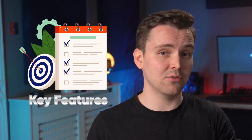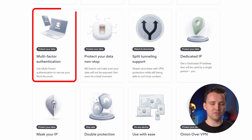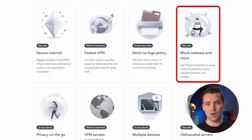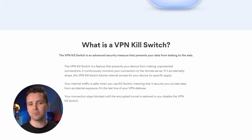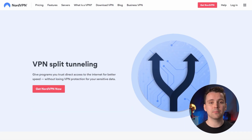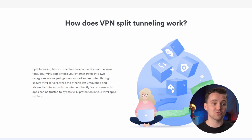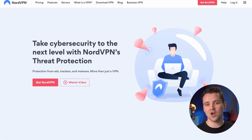Nord comes with the standard features that we've grown to expect from a premium VPN, and they include a kill switch, split tunneling, multi-factor authentication, and malware protection. For those who aren't up with the lingo, a kill switch instantly turns off your connection in the event of a breach, preventing any data leaks. Split tunneling means that you can route certain apps through the VPN and keep other apps on your local server. Multi-factor authentication provides just another layer of security, and the malware feature prevents your computer from downloading anything nasty.